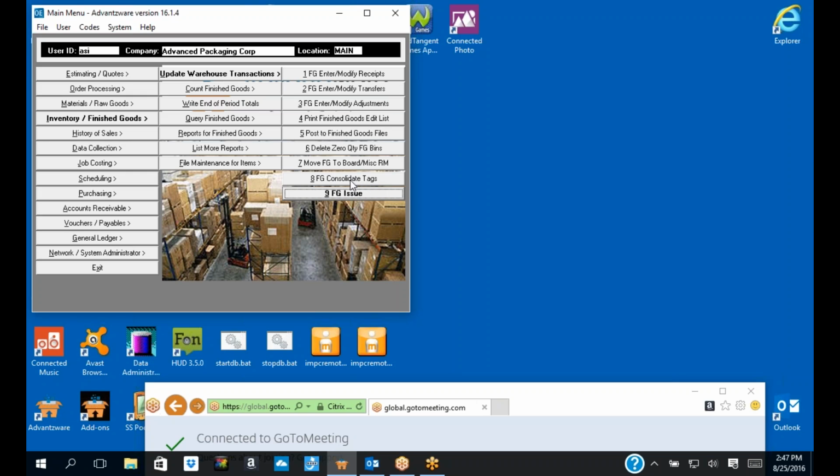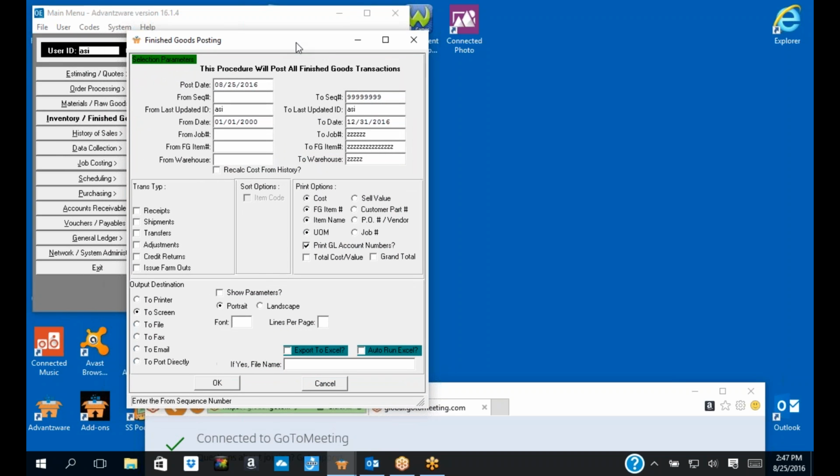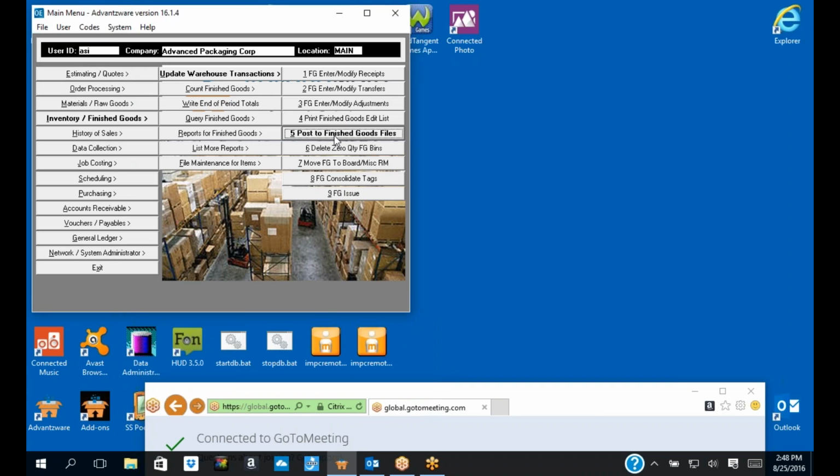The posting, when you post through finished good posting here, there are again NK1 parameters. There's an NK1 called FG post, and there's a lot of options there. One of the options says, when do you want to print this posting report?